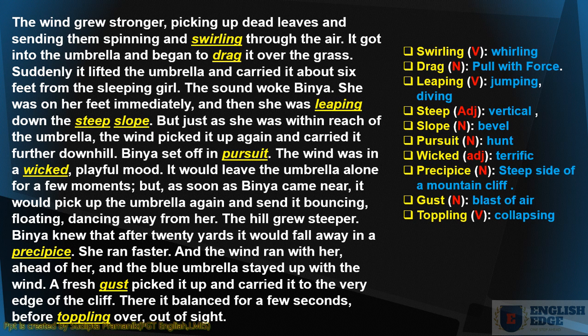Binya knew that a little further it would fall away in a precipice. What is the meaning of precipice? Here, precipice means the steep side of a mountain cliff. She ran faster, and the wind ran with her, ahead of her, and the blue umbrella stayed up with the wind. A fresh gust picked it up and carried it to the very edge of the cliff. It balanced for a few seconds before toppling over out of sight.